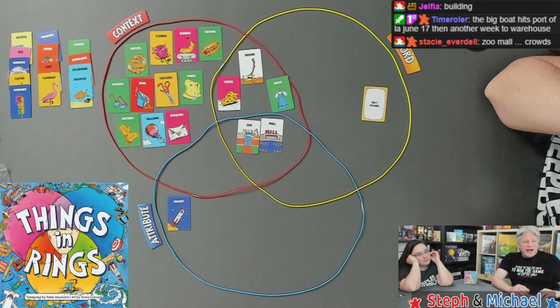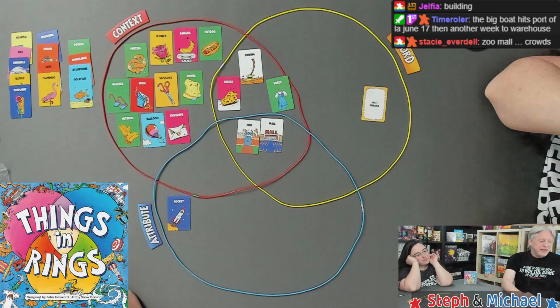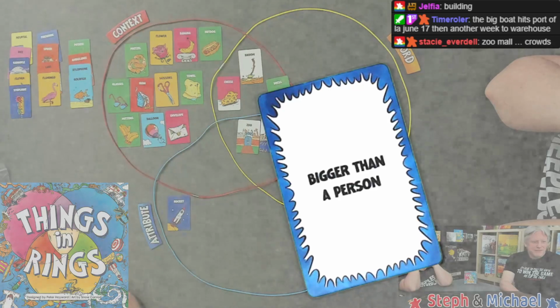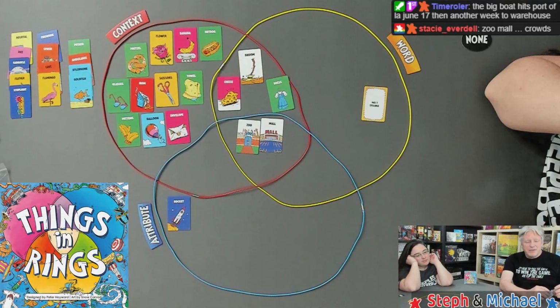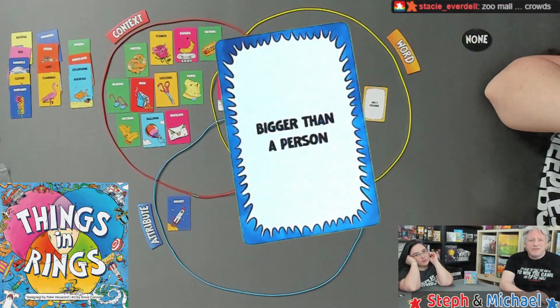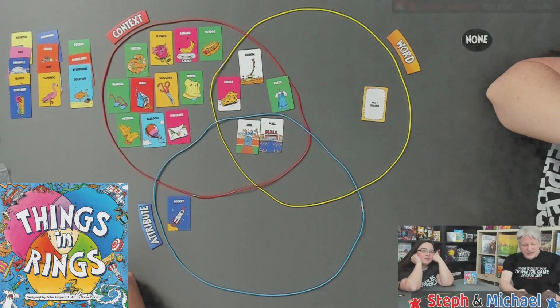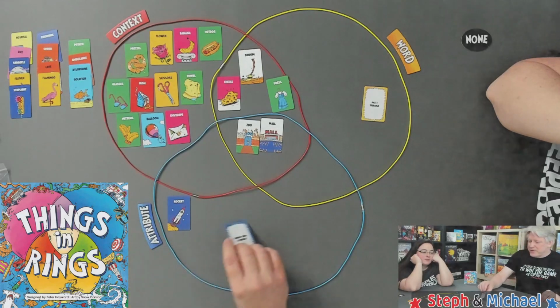Oh, the big boat hits port June 17th. Nice. Zoo, mall, crowds. It is, blue is bigger than a person. And all the other ones are not bigger than a person. It is true, bigger than a person.